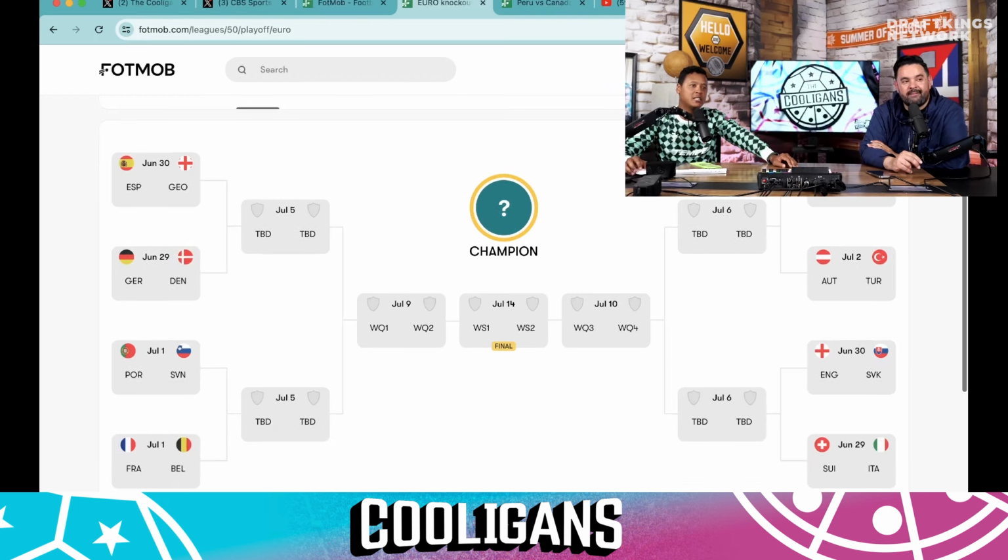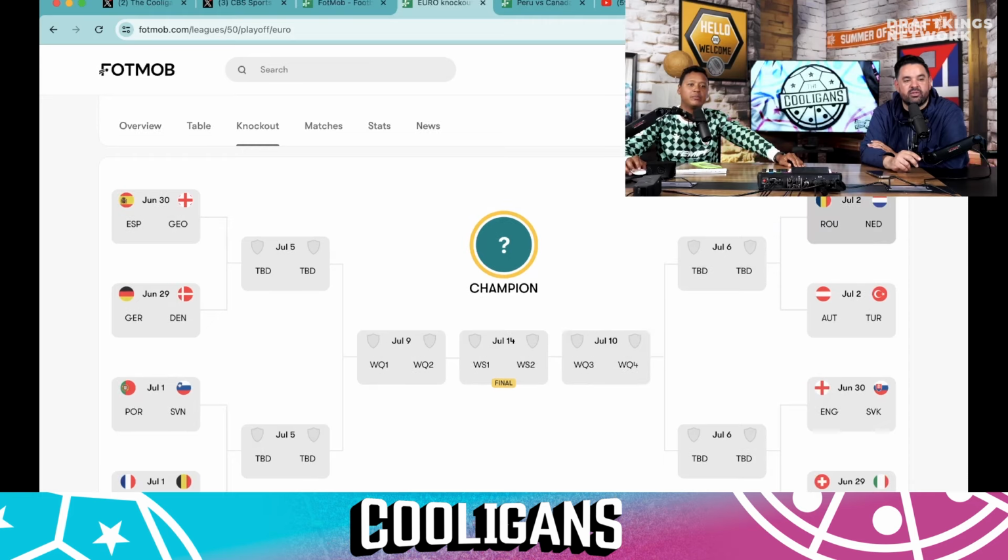The left side of the bracket is Spain against Georgia, Germany, Denmark, Portugal, Slovenia. Portland, Portugal. Yo, Timbers have a tall task there. Just with the Thorns. What are they doing here? France and Belgium. So that's the left side, and the right side of the bracket, Romania versus New York Red Bulls.